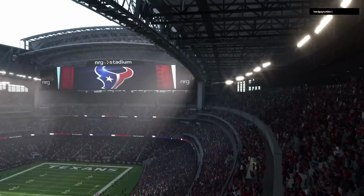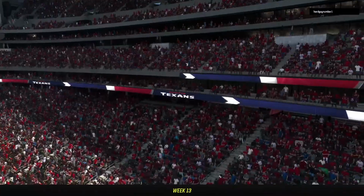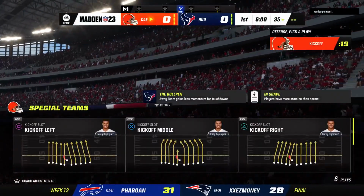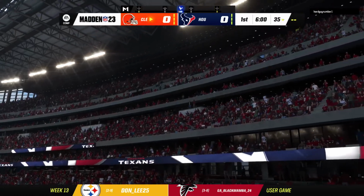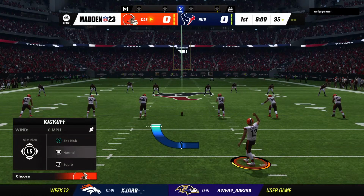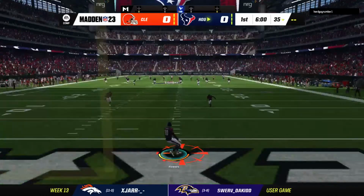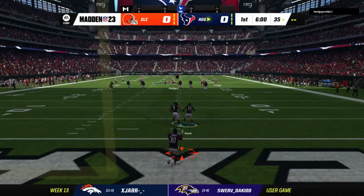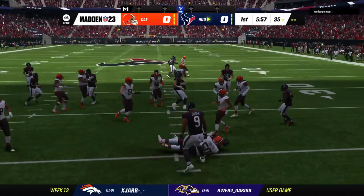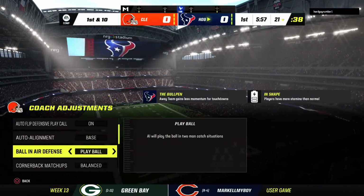EA Sports coverage of the National Football League is on the air. Today, we've got a Week 13 matchup for you here between the Cleveland Browns and the Houston Texans. The calendar has turned to December, and we're in the home stretch now as we're underway in Week 13. And here comes a return from just beyond the goal line. And he'll take it a yard or so past the 20, call it the 21.